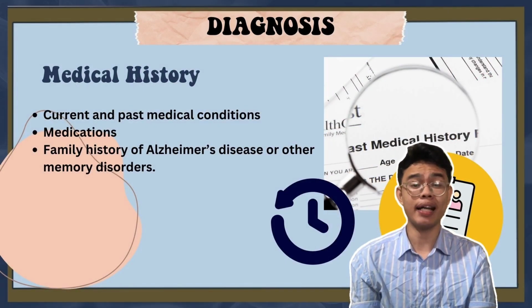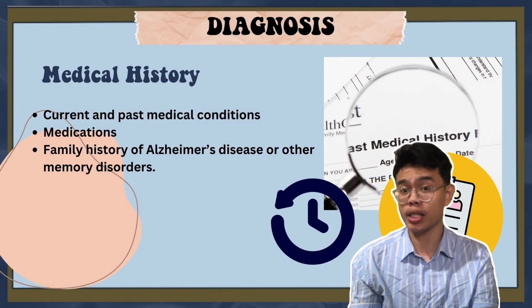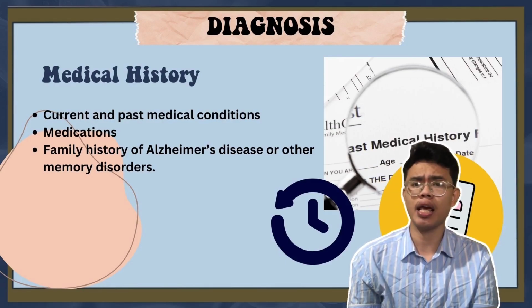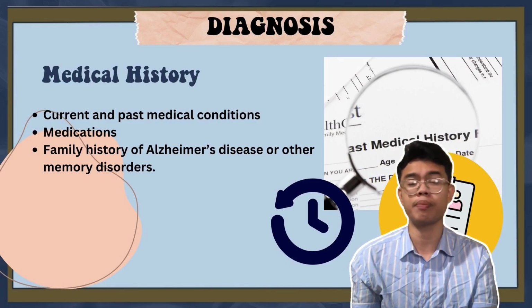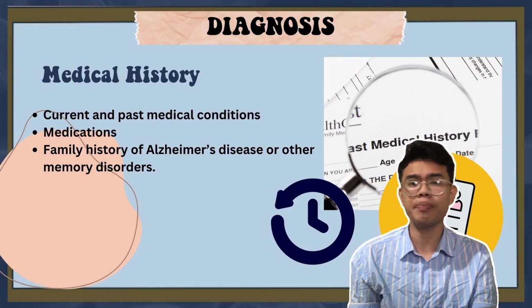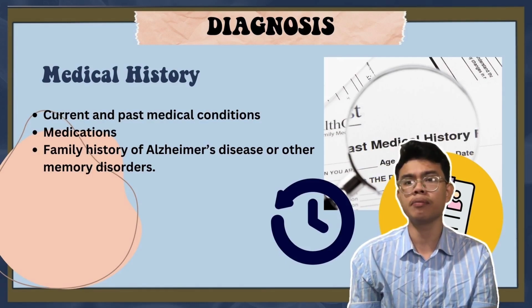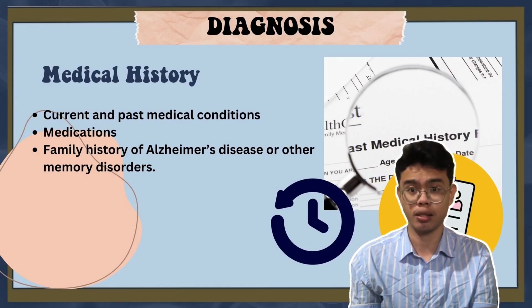First one is medical history. This is done by inquiring about the patient's present and previous illnesses, the medications they are taking, and any history of Alzheimer's disease or other memory problems in the patient's family. Before performing a neurologic exam, the patient will also have all of their current vital signs, including blood pressure, heart rate, temperature, and pulse rate assessed.